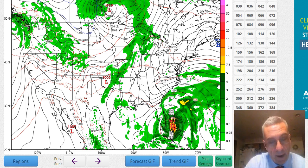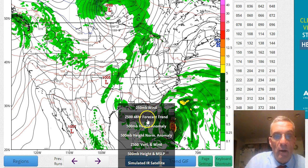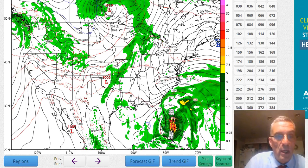So what we're going to have to do is evaluate all the other models as they come in tonight, and of course we're going to go through this process all over again during Saturday and on Sunday and on Monday. Until we get a consistency in these model runs, and until we figure out the trough that's coming into the plains.